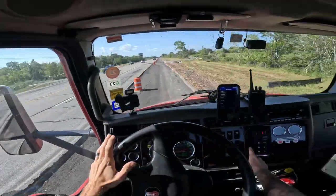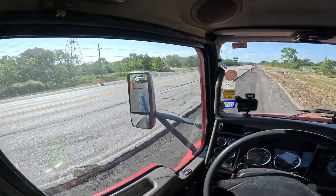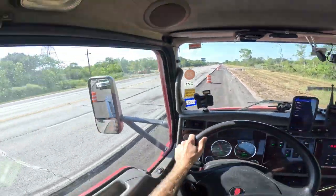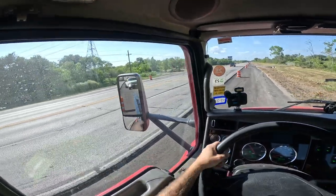Shaft or something coming loose. As you can see, they have shoulder work going on here.